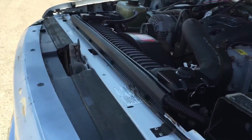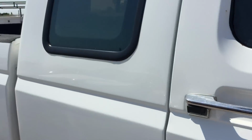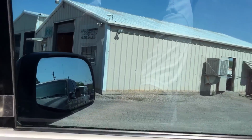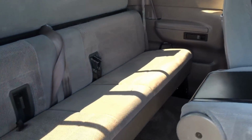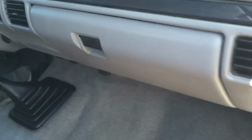There it is. All right, Jason's gonna drive it for me. I'm gonna continue yapping. There's the passenger window, door locks. Behind the seat here. I better get in here pretty quick because my phone's starting to get really warm. You do have a lighter, and you do have a manual, factory manual. That's kind of unusual to see.